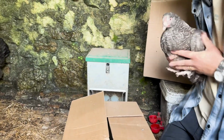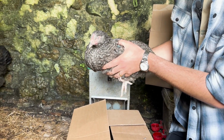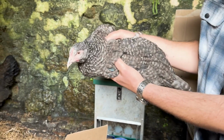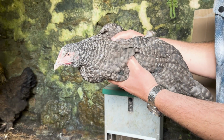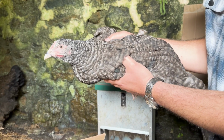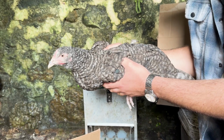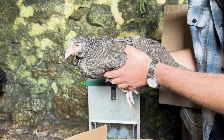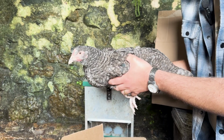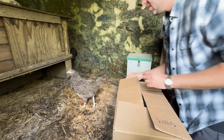Little Cuckoo Maran. She's called that because of the colours, the grey and silver colours that she has, similar to the partridge in terms of pattern, but that lovely charcoal grey. She will lay nice dark brown eggs, almost like a chocolate colour. We often get these sorts of breeds. In fact, this is the third one. So this is Scotch the third. So welcome to the family. Off she goes.